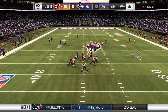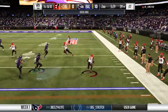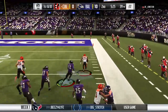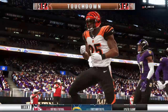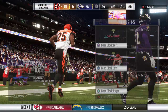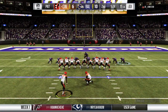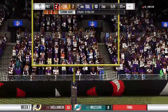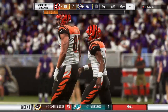From the gun, Dalton looks to throw. He drops it off for Bernard. Room to run past midfield. And all the way in for a Cincinnati score. Giovanni Bernard, 61 yards. And the Bengals have got it back to a 1-score game. Point after, right down the middle. And that'll cut it to 3 at 10-7.